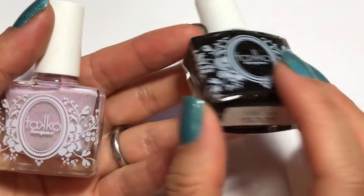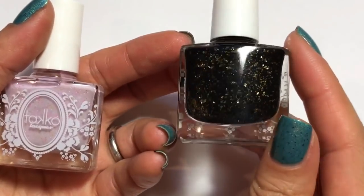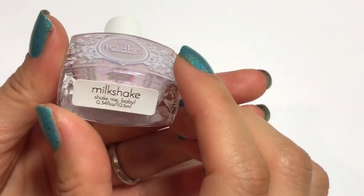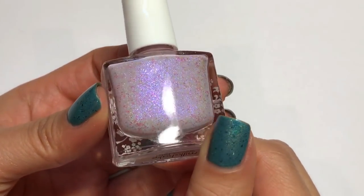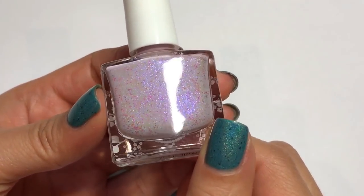Then we have Filthy Rich. This one is very gorgeous. The last one is Milkshake. Look at that. Oh gosh, I love this one.